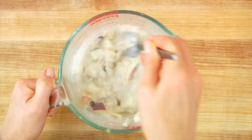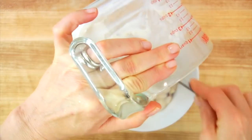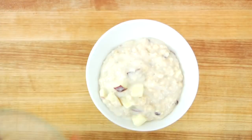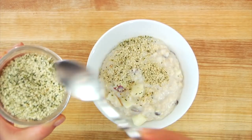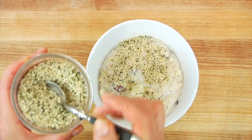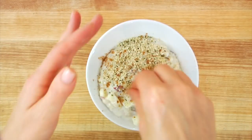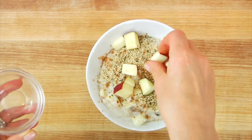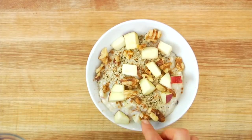I like the raisins to be in the hot oatmeal because they get soft and plump. Then I transfer this into the bowl that I'm gonna eat out of, and then I like to top it with some healthy fats. Really, I love this with peanut butter, but we were all out. So today I'm doing some hemp seeds over the top, along with a sprinkle of cinnamon, a few extra chopped apples, so then some are warm and soft in the oatmeal, and then I have some fresh crunchy ones on top, and then some walnuts.